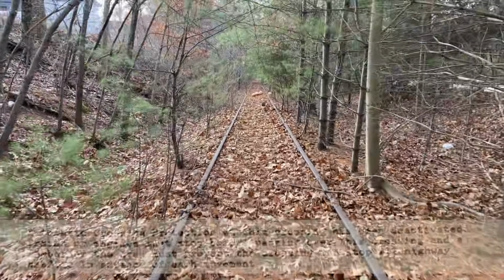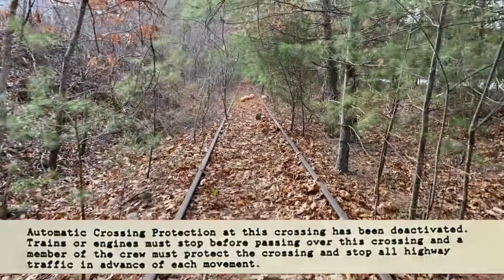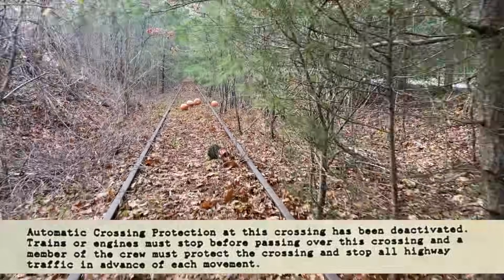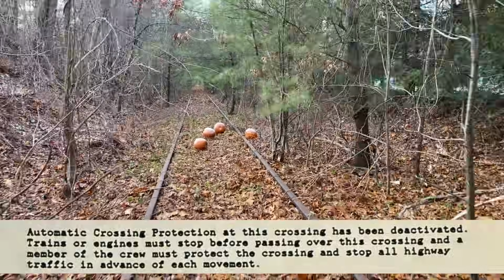If you're wondering about that note C, it reads as follows. Automatic crossing protection of this crossing has been deactivated. Trains or engines must stop before passing over this crossing, and a member of the crew must protect the crossing and stop all highway traffic in advance of each movement.